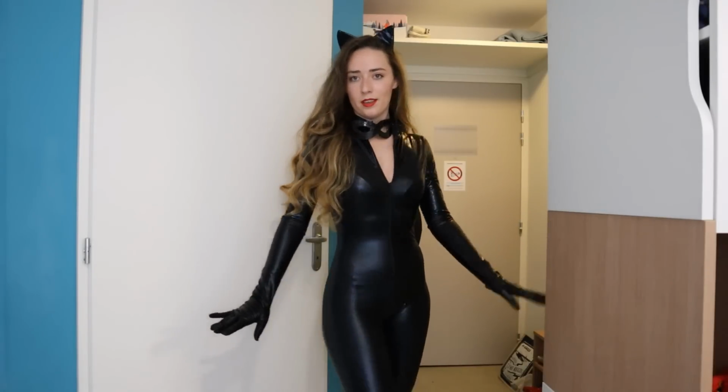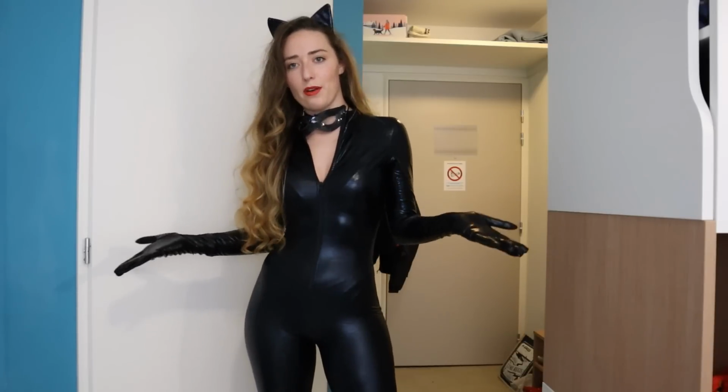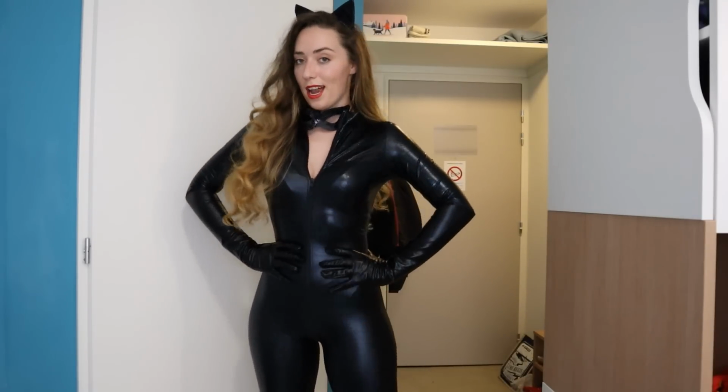But yeah, no, I like this one. I mean, it fits very nice. It fits the body, so this one's true to size. But yeah, I will make sure I link all my sizes down below if you'd like to compare. But I mean, if you're going as Catwoman, Catwoman as a character is very sexy, so this kind of just matches. So no, I like this one.